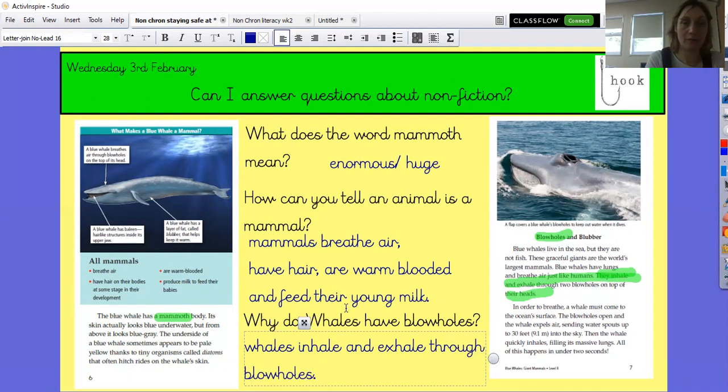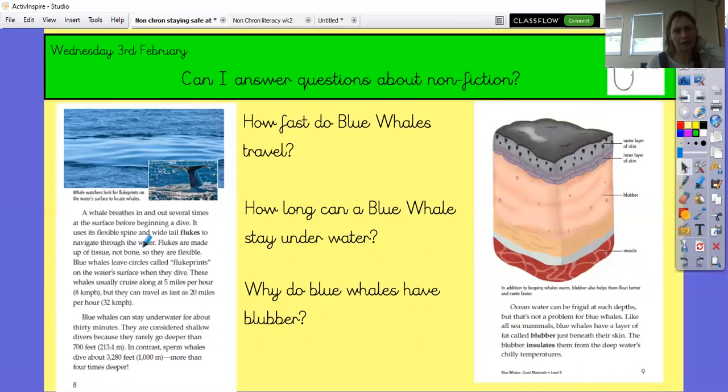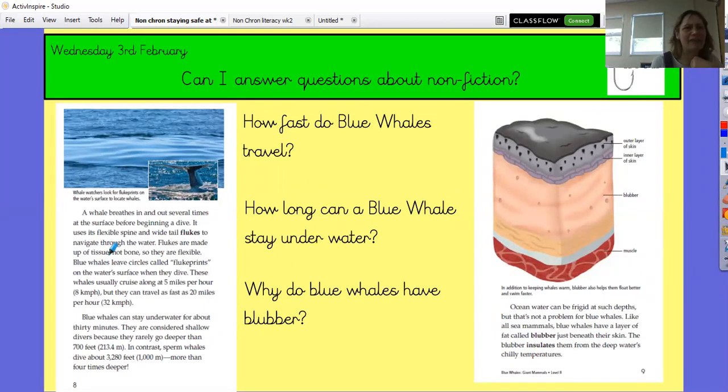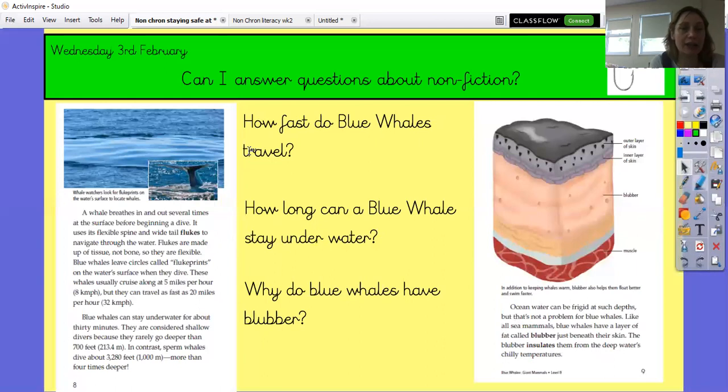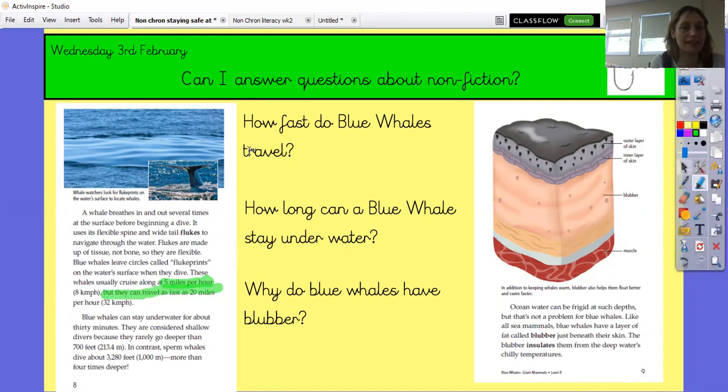Says, a whale breathes. Flukes are made up of tissue, not to belong at 5 miles per hour. So let's get the highlighter. They would do that if they felt that they travel at up next. Right, let's read. So blue whales can stay for about 30. Now that's 30 as a word. So we can choose it as a word. I can't type. 30 as numbers. It will be 1,280 feet, which is fat called blubber just beneath there. The blubber insulates them.